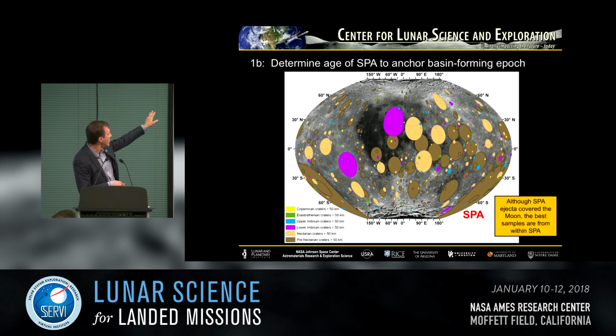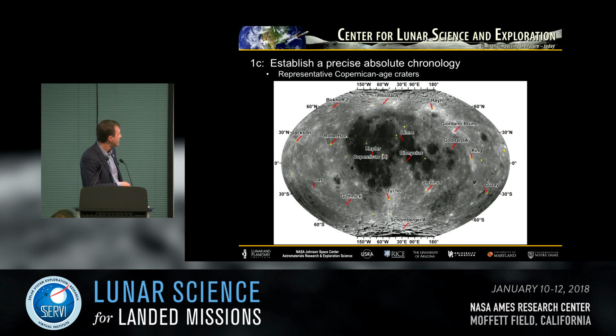Number B, determine the age of SPA to anchor the basin-forming epoch. Well, that's most likely going to be done by going to the SPA basin. Now, there is SPA ejecta all over the moon, but to really nail down that answer, you probably want to go to SPA or to some basin within SPA.